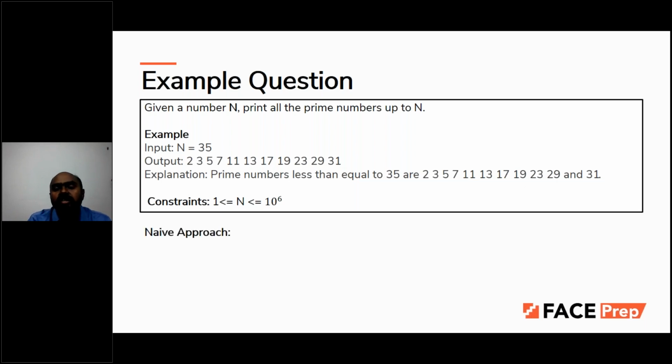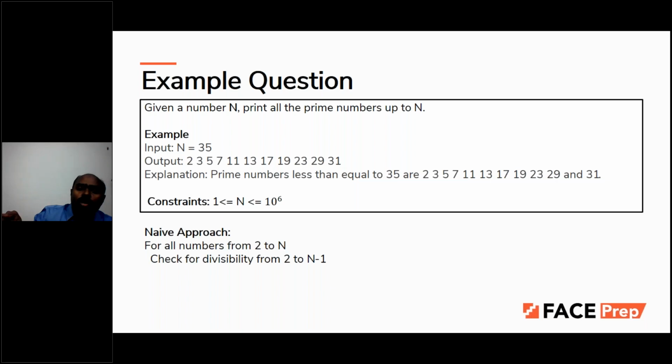So if I were to write this as a simple algorithm, I'm using a very naive approach. So what will you do? First, you'll have to check for all numbers from 2 to n. For each number you take, you will check for divisibility from 2 to n minus 1. For example, like what we saw for 37, you check from 2 to 36. For 38, you check from 2 to 37. Like this, each number you have to check up to 10 power 6.